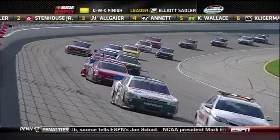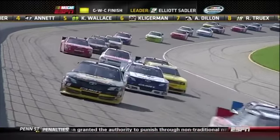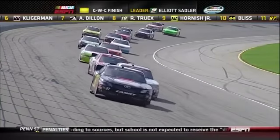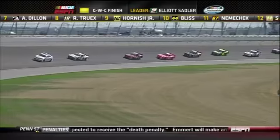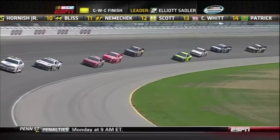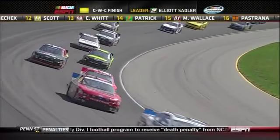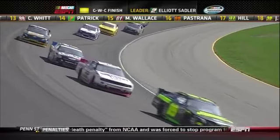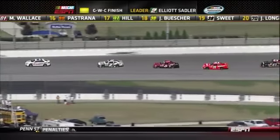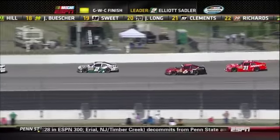So you've got Sadler, Stenhouse, Allgaier, Michael Annett, and Kenny Wallace now the top five. I'll go back to that drafting part that you brought up earlier. Yep. The six and the two stay side by side. Look for somebody in third or fourth to be able to make it three wide, and then possibly we're talking about these two guys in front being the one to win, but how about Justin Allgaier or Michael Annett? We saw Kenny Wallace make it three wide early on the restart. And some of those drivers are not eligible for this $100,000 bonus, but to get in position for that, they'll be racing hard.